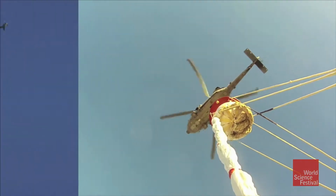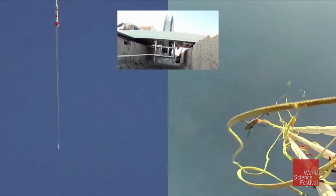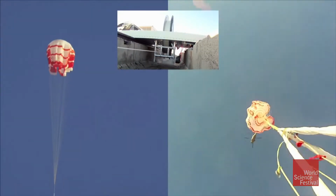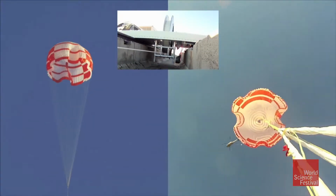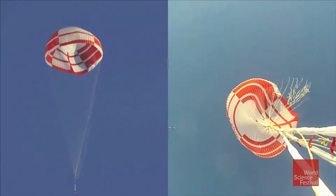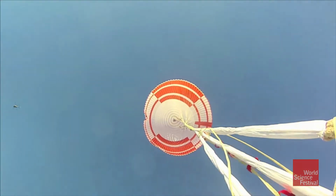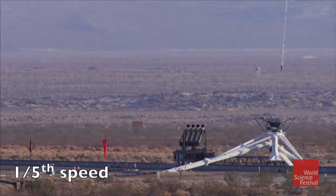The helicopter flies up a kilometer in the air, the pilot releases the parachute, and we start spooling in that rope with a high horsepower winch, a 300 horsepower winch. You can see up the top of this video here. So we're maintaining tension in the line. And we pull the parachute down, and we latch it up to the back of a rocket sled. A sled that's powered by huge rockets, hundreds of thousands of pounds of thrust.